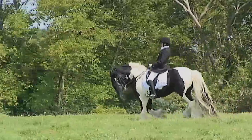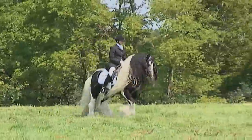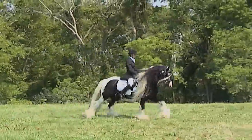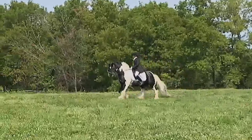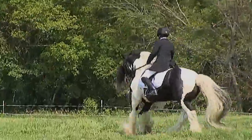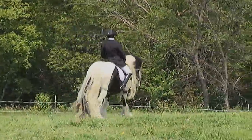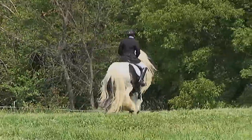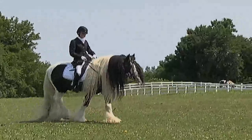As we got into more and more difficult work, he has picked up on the harder exercises more and more quickly. The more difficult the work is, the more challenged he feels and the more focused he gets. He loves the more advanced collecting movements like the pirouettes and the piaffe, and he finds that much more stimulating than he ever did the basic training and first level work. So it's fun as we work into the FEI levels.